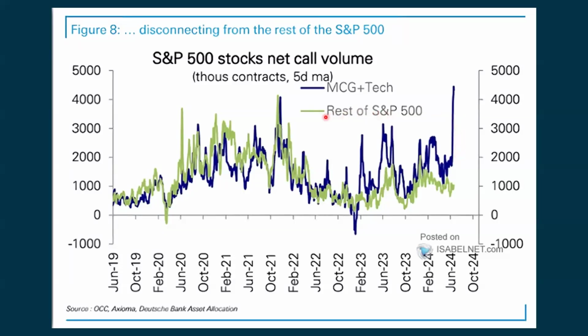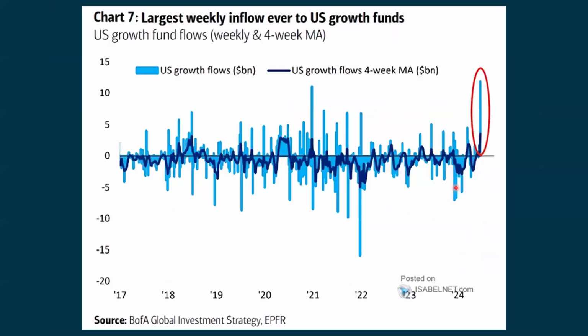This is a really high reading for the time being, where the rest of the S&P is a little bit more subdued. And then the largest weekly inflow ever into U.S. growth funds. This also includes the mega caps, and there's just a ton of money going into the market currently, and they could be overdoing it.